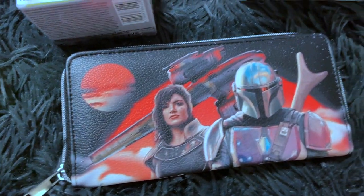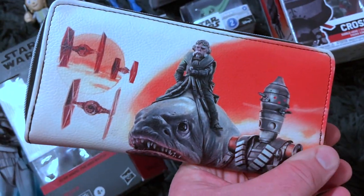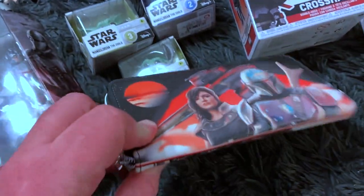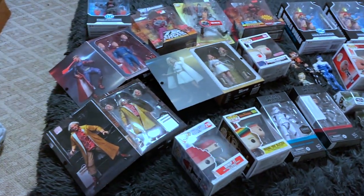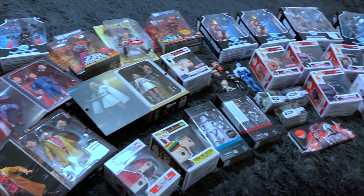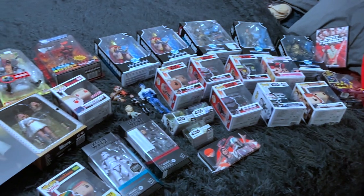And then finally, Tiffany got this really cool wallet for a couple of bucks at GameStop. And you can see here, it's got all kinds of cool figures on it from The Mandalorian. So there you have it, folks. That is our haul for today. Thank you for coming along with us, and we hope that you had a good time. And I hope that you join us again sometime when we go on another cool adventure.